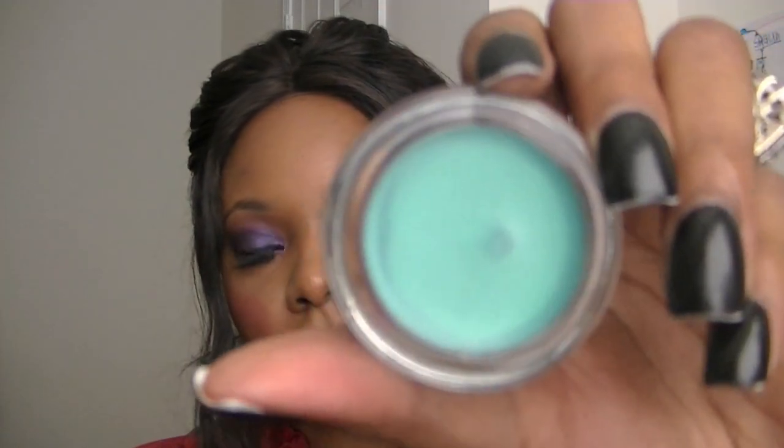Edgy Emerald. And it's the green one I forgot to show you guys. That's the 10th one that I have.